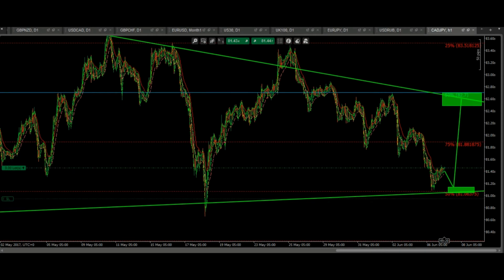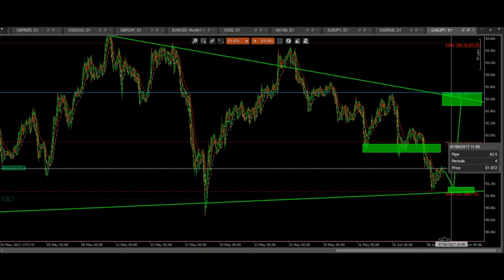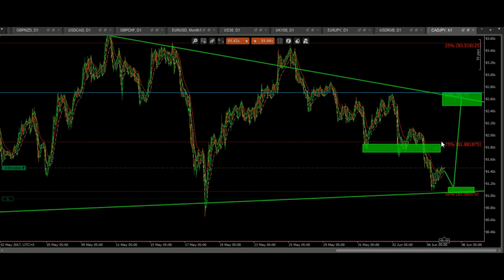Be very careful of this level here. So this zone here, which is just under the 75% MPI, and from current price action, it's about 40 pips away. Once price does come there, I'm going to move my stop loss into profit, and that way I'm going to be able to secure some of my trades. Trade of the day for 7th of June is CADJPY buy. Target area is the 82.6, anywhere from the 82.4 to 82.6. That's what I'm shooting for.